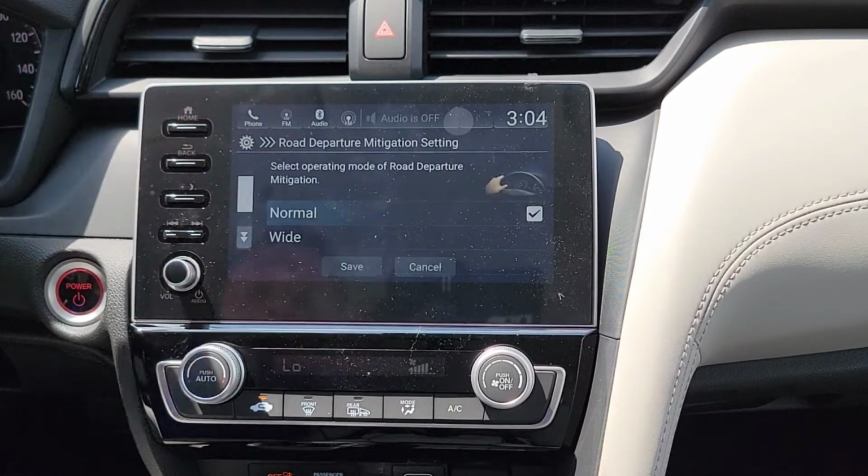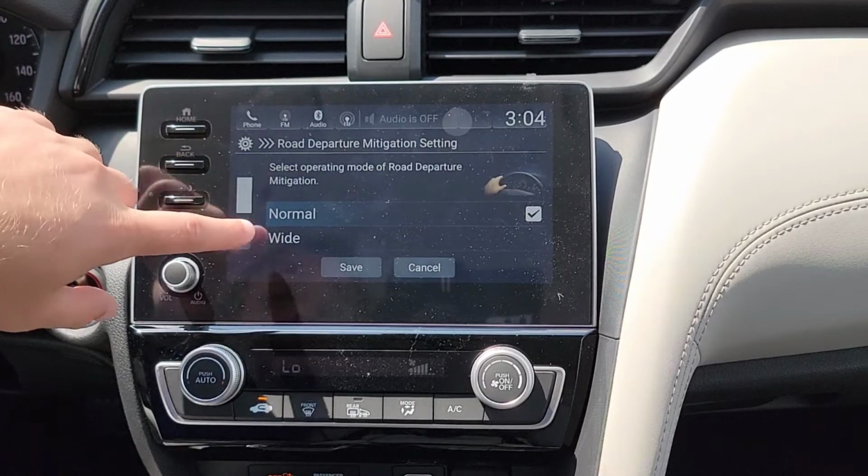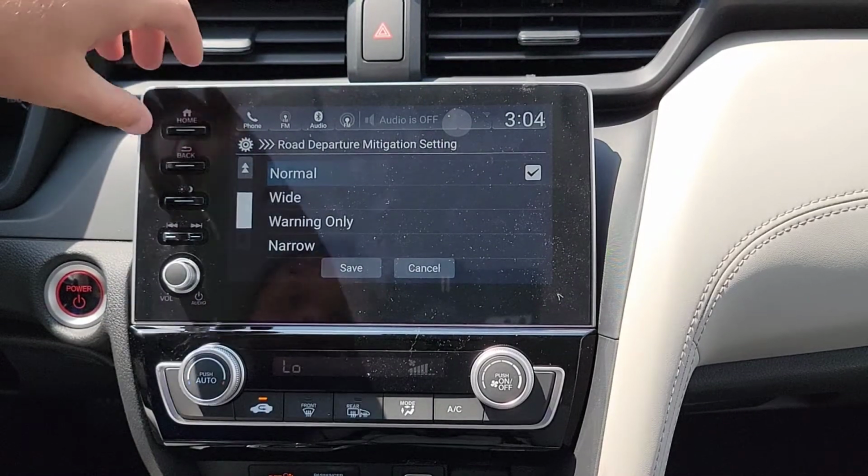You got your road departure mitigation right here. So simply you can customize the sensitivity of your road departure or just have it set to warning only so it won't bring you back, all right? I'm gonna keep it on normal.